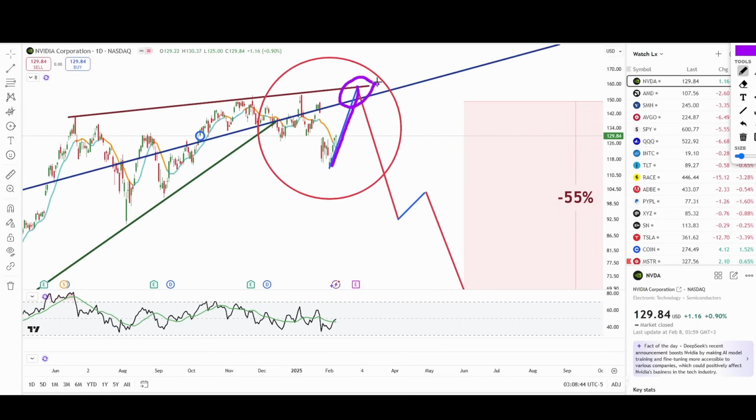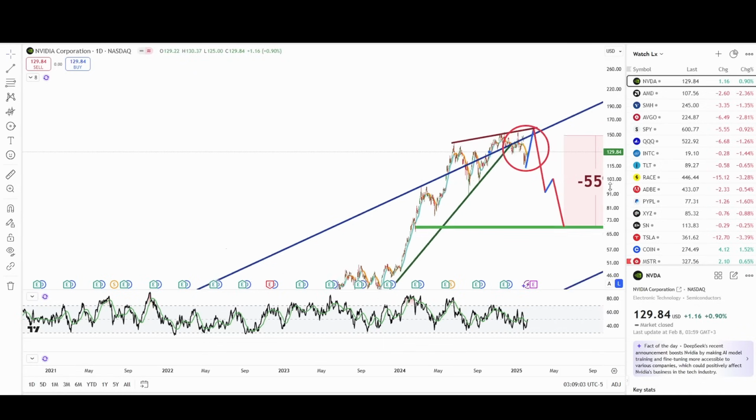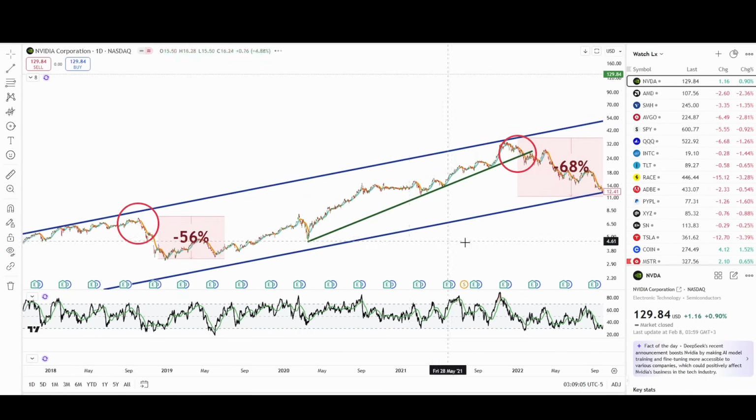All of the put and call holders get crushed after earnings. Those option chains get repriced. We get very likely a new high, and then we get the crash. Now, this has been the MO for Nvidia for ages, and I'll show you several examples.